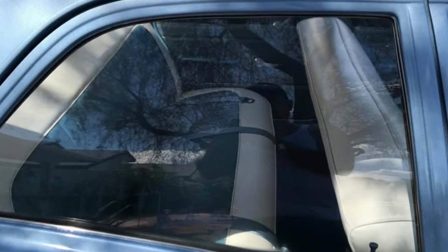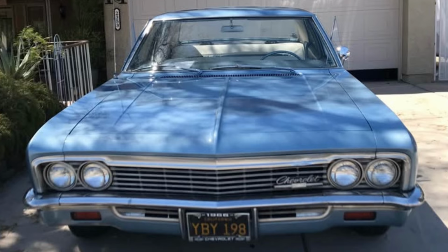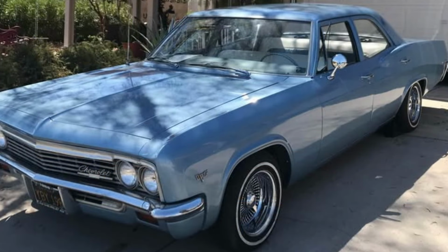The blue paint is smooth, and the interior features a striking blue and white color combination. Located in Las Vegas and registered in California, this car is ready to drive and reasonably priced. Perfect for collectors or classic car enthusiasts who appreciate originality with modern upgrades.